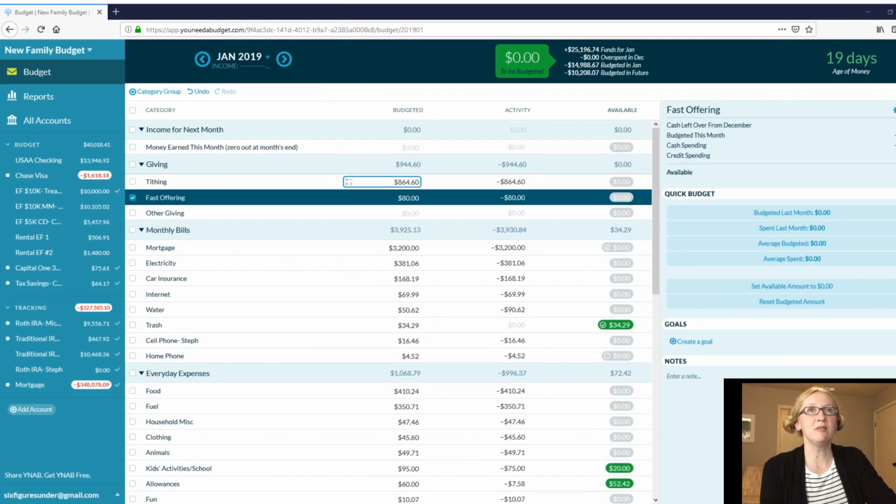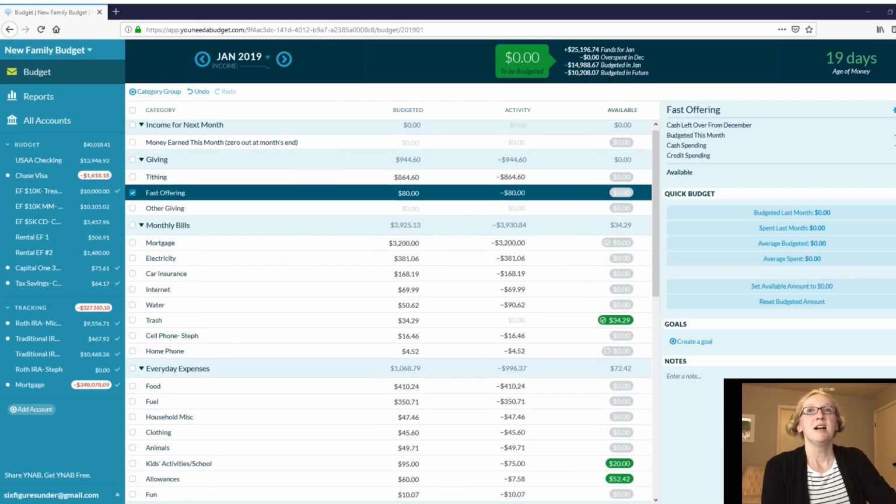The first thing we always budget is for tithing. We tithe 10% on our income from the month before. So this is 10% of what we earned in December. Fast offering is another way we give through our church.